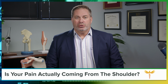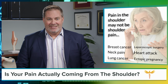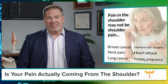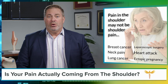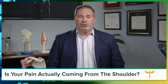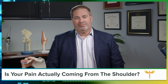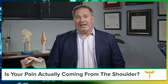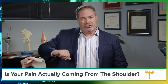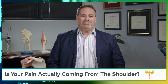Not all pain in the shoulder is shoulder pain. It can also be caused by all of these things. The truth is, we don't really know why each of these conditions feels like it's in your shoulder, but we do know how to tell the difference. If passive range of motion of your shoulder reproduces the pain, then the pain is coming from your shoulder. What that means is that if you relax your arm and have someone take it through a full range of motion and there's no pain, then your pain is coming from something else.